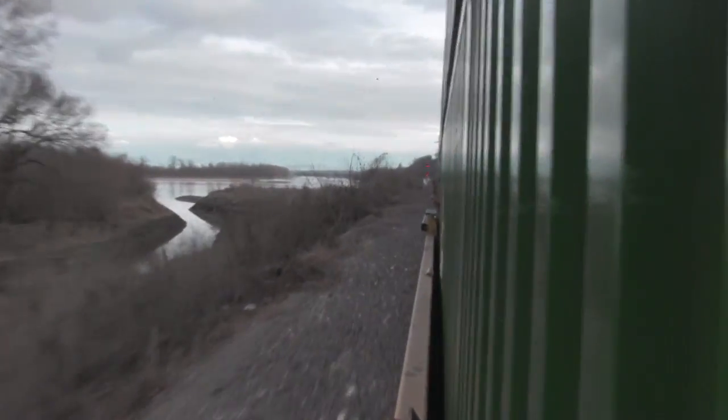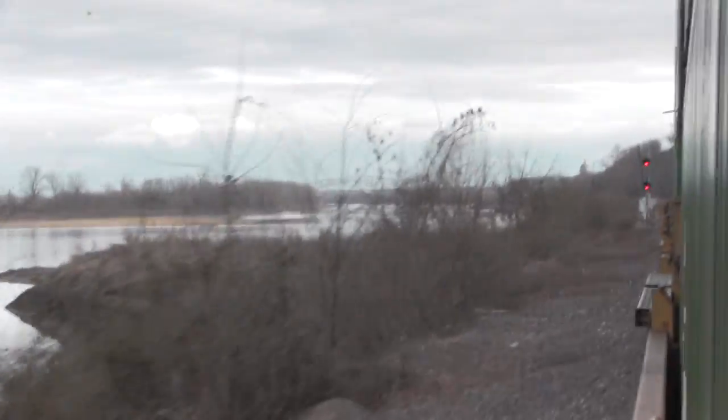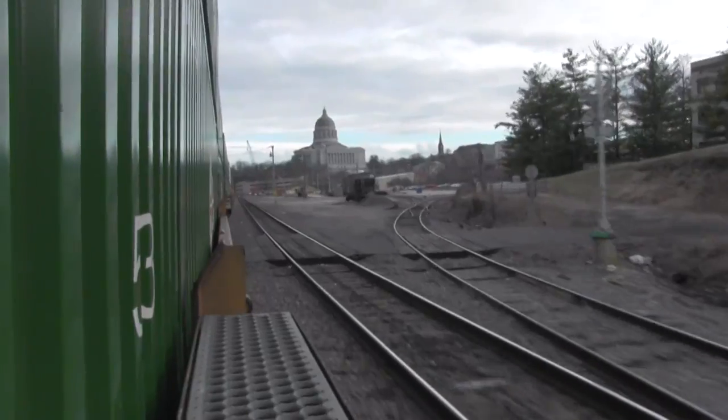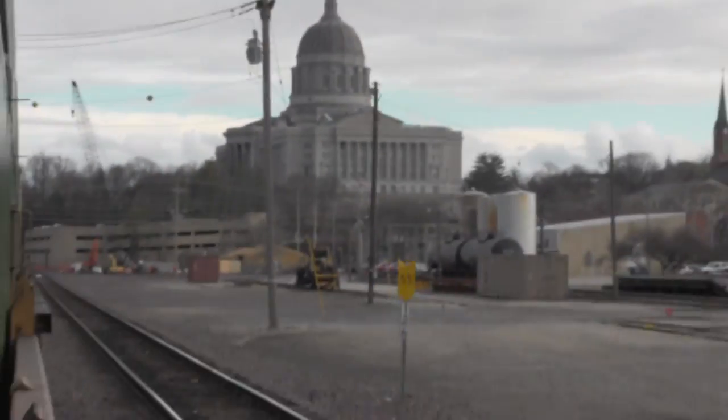See the Crapitol up there? We're approaching Jefferson City. See that Crapitol there? Train ain't slowing down. I'm wondering if this intermodal just goes straight through Jefferson City. Right here on the shores of the Missouri River. Right at the Crapitol building. We are at the Crapitol.